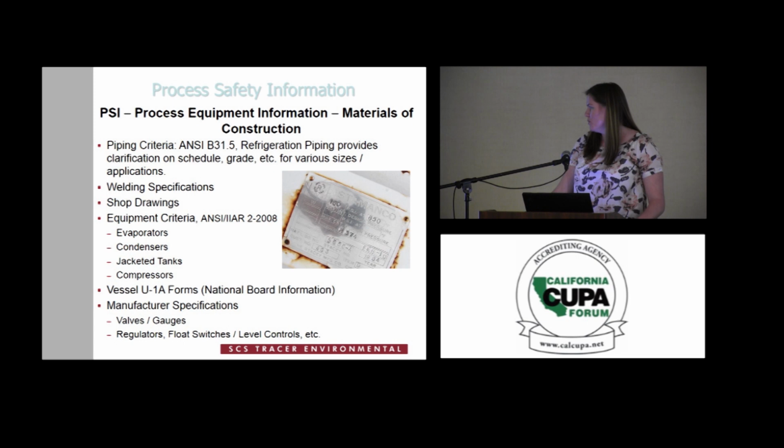I was just somewhere and we did an audit and I asked them for information on a pump, and they went back to their 1980-something set of books, handed me the pump manual, and it was the wrong pump. They didn't update the PSI. I can't believe they gave it to me. I would have hidden it. But a lot of people now are storing it electronically. They'll have it on a CD. This is a good way. If they've got this, this is fantastic: U-1A forms and the manufacturer O&M manuals.